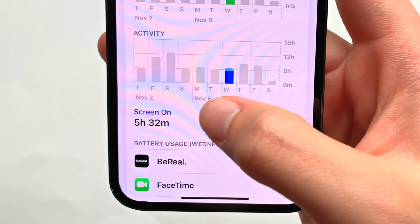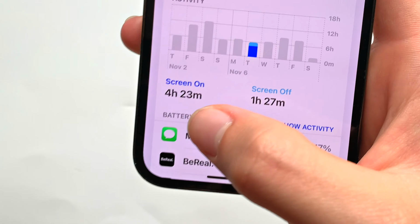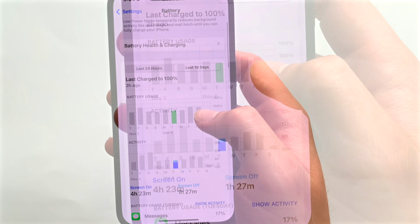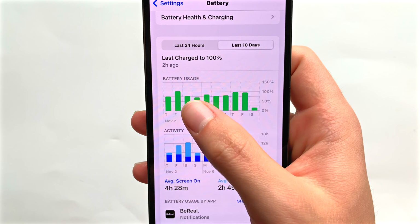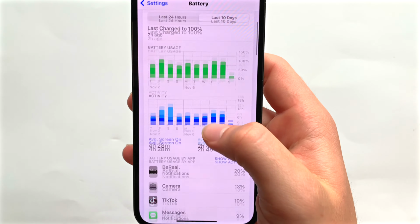So I guess I'll take what I can get. And then Wednesday, 5.5 hours screen on time, and only used about 75% of my battery. That's actually pretty good. And the day before that, 4.5 hours screen on time, 75%. Not that great. But looking over the past couple days, overall, it's doing relatively good. Average screen on time is about 4 hours, and on average I use about 100% to 75% of my battery. Battery life has been fine.